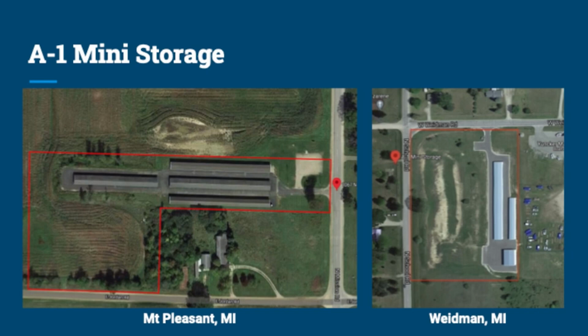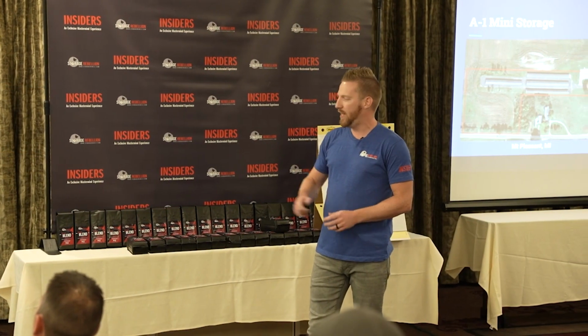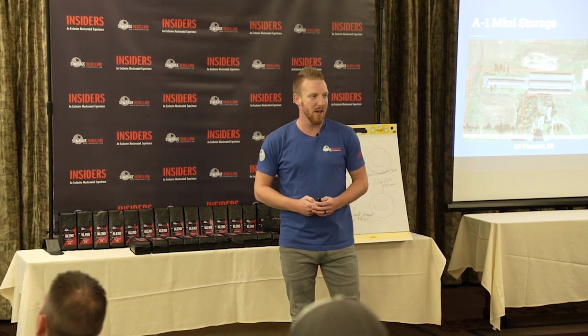I'm going to do a brief overview of what's happened with these properties, because now I'm at the point of looking at potential disposition: selling them, keeping them, what's the right path forward for me. So this is A-1 Mini Storage. These were two deals that I bought together about 18 months ago.